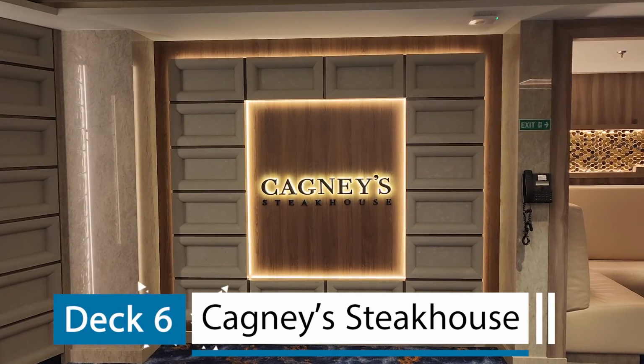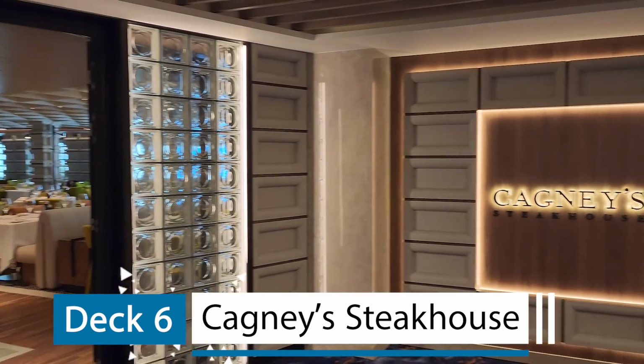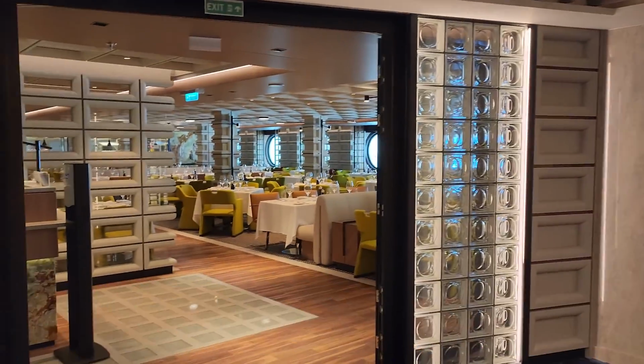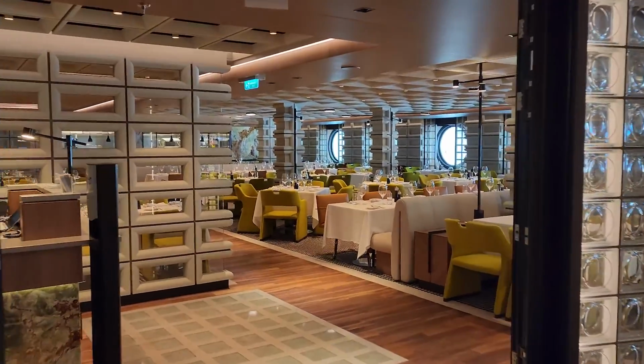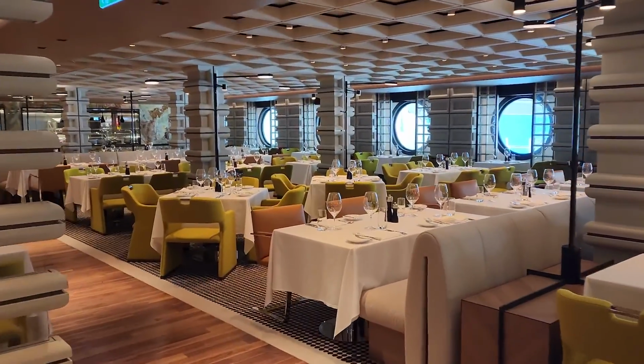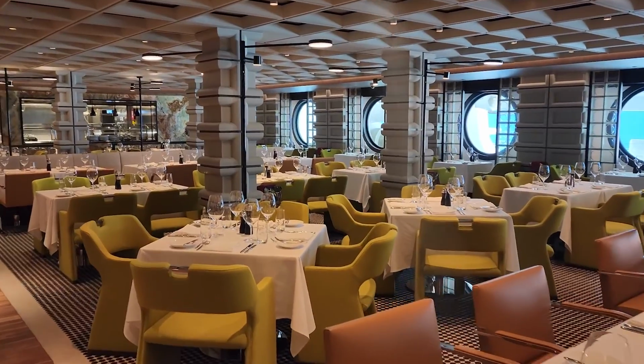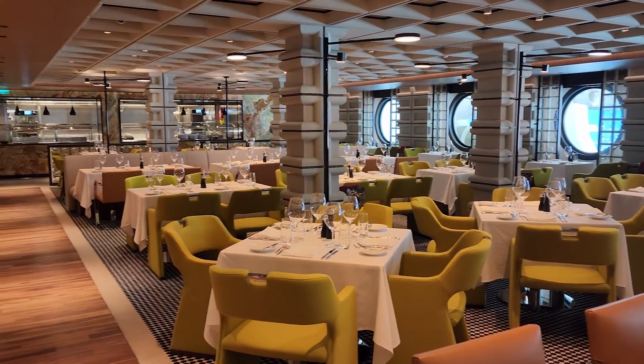After your drink at the Belvedere Bar, head over to Cagney's Steakhouse. This is the signature steakhouse across the NCL fleet. You'll find a Cagney's on, I believe, every NCL ship, including this one. I thought the decor in here was kind of neat. A little bit retro, a little bit modern, and a neat ceiling, which is a common thread in many of the spaces on Norwegian Prima.